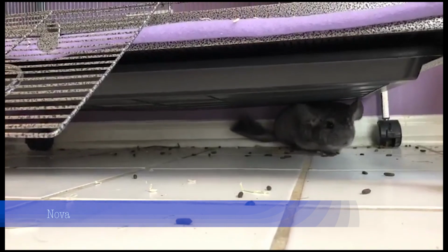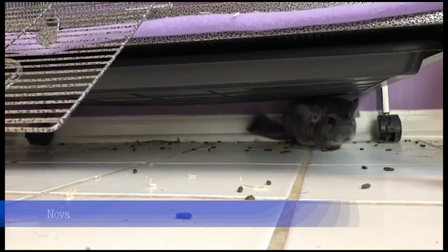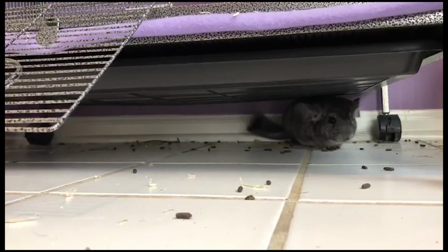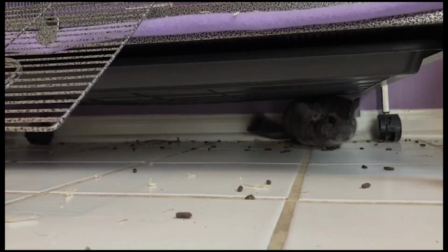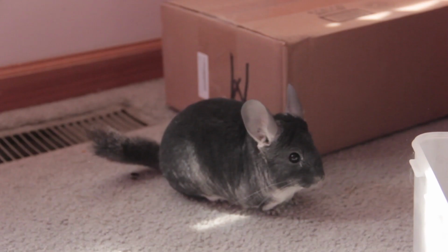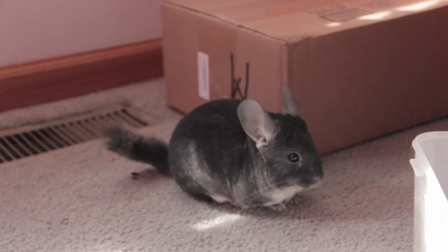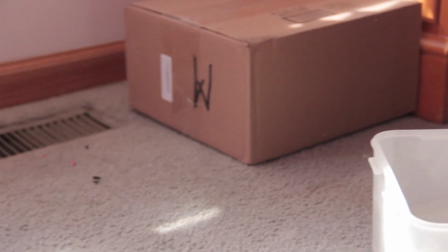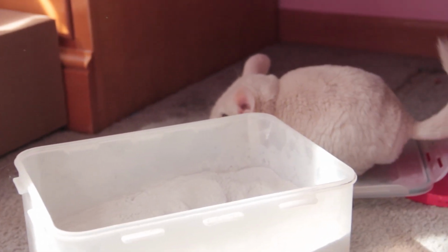When they feel threatened or distressed, they make a high-pitched barking sound. Chinchillas can get respiratory problems if they are crowded or housing conditions are poorly ventilated. High sugar diets can lead to fatty liver disease in most chinchillas.